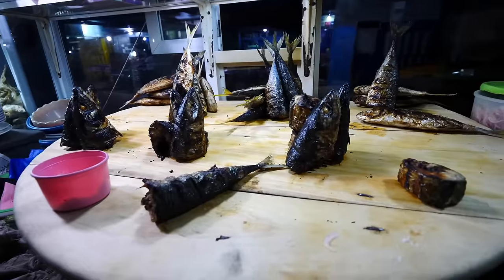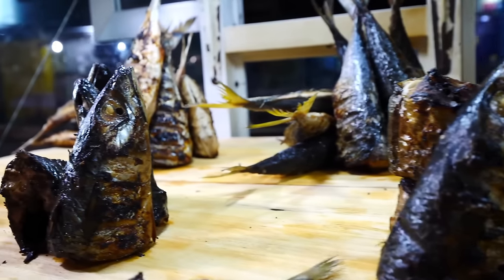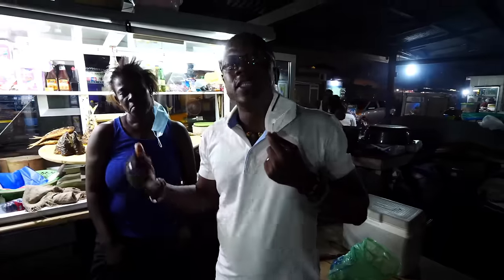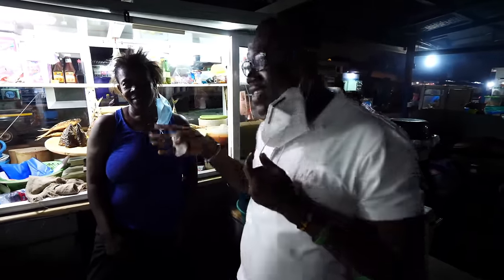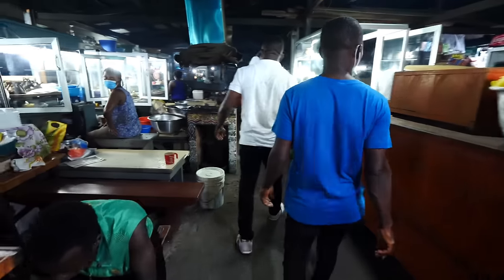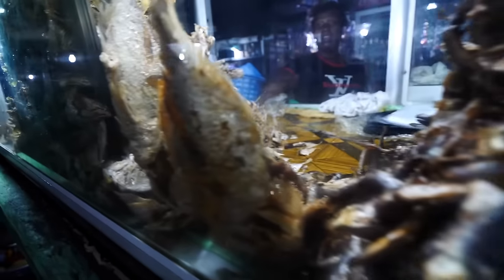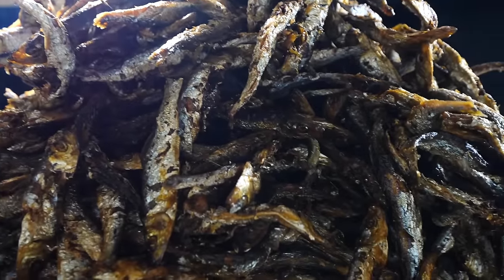This is Anya's spot, and she does fish and bamboo. As you can see up there, these are ready-made fish that you're going to eat. She is the best you can have in this area. Everybody comes here. Whatever you see here will go off by 1 a.m. So basically we just walked into this area and it's easy like 15 different vendors, everybody selling different things. This one in particular has fish.